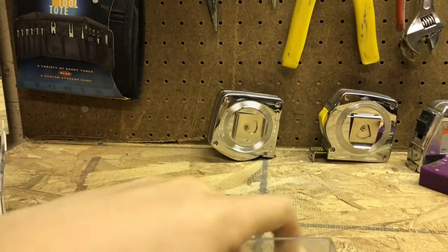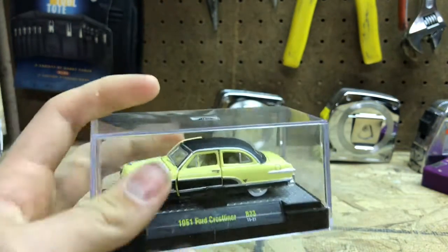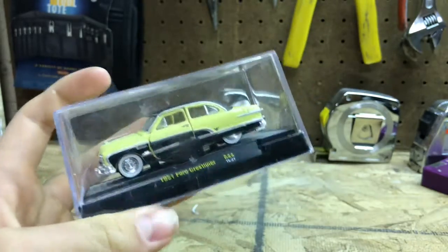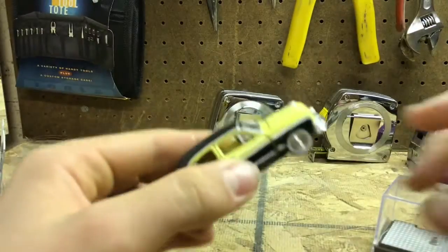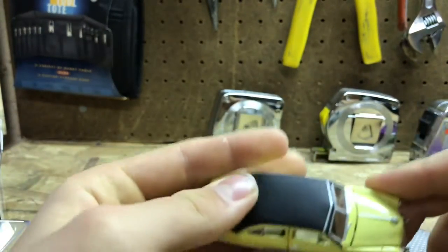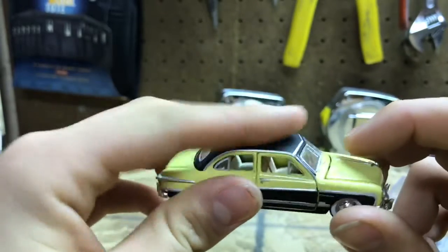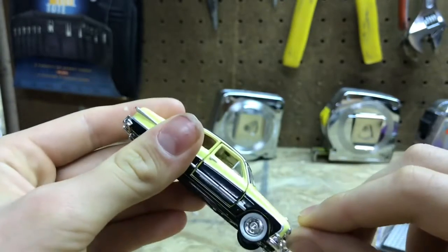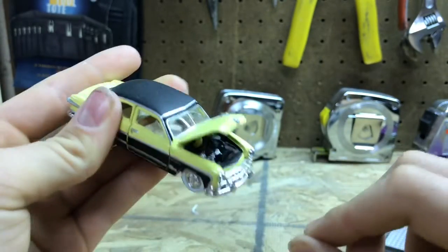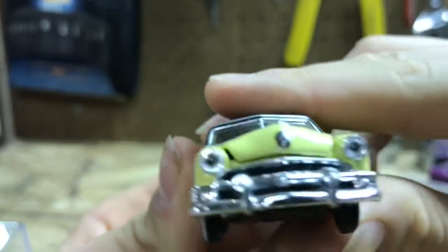But yeah, alright, let's open this other one here, the Ford Crestliner. Let me just unscrew it real quick. And here it is. It's got a textured matte black roof. It definitely feels very textured. The rest of it is smooth. I don't know when this car is from. I think it's relatively old. It's got an opening hood with the engine. It's got really good details though.